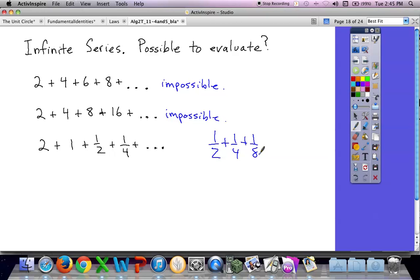But if I keep going to the end by going halfway there, am I ever going to get to the end? No, I'm going to get infinitely close, like a graph of a function does to an asymptote, but I'm never going to touch that. When that happens, you say that it converges to that number. We're going to say that it converges to 1. Even though it's infinitely close, it's actually not quite there.